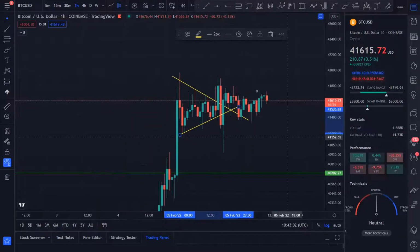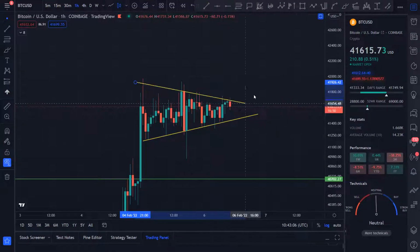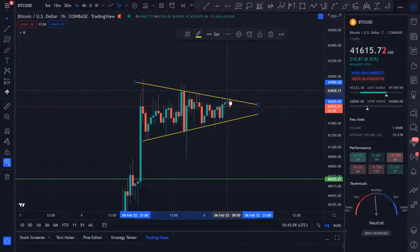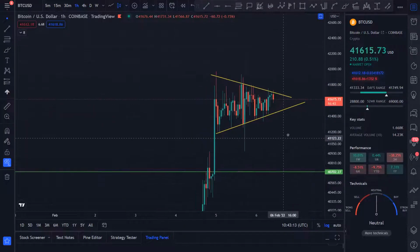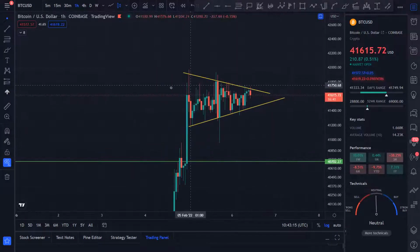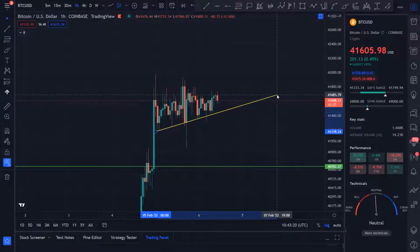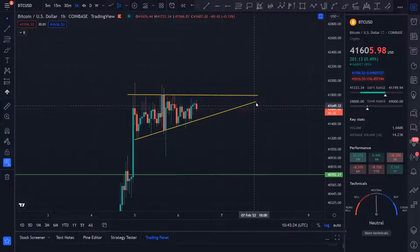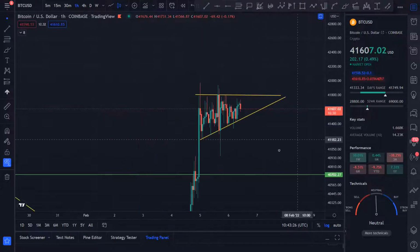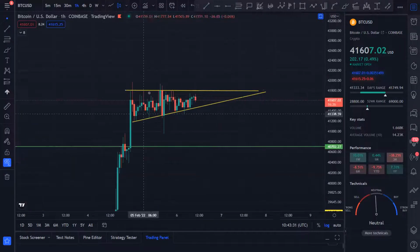Now, if you just take this whole pattern, you could just move it like that and right over. You could still consider this as a symmetrical triangle, but a bigger one. Or you can just move this and do this really quick. You can also consider this as an ascending triangle, which is a bullish pattern. Okay, it wants to break to the upside actually.